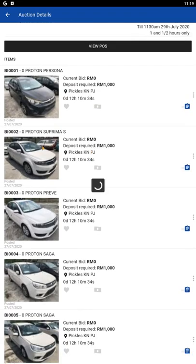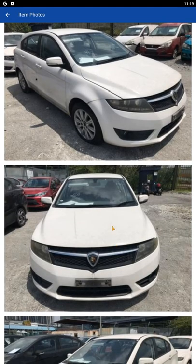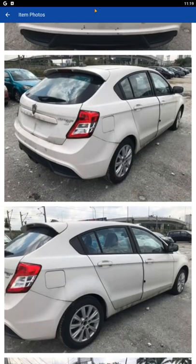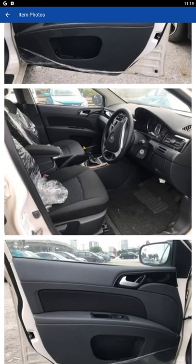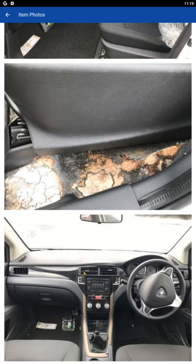And next up we have the Proton Suprima S. And this looks to be like a standard spec Proton Suprima S. But upon closer inspection, it's got one really interesting thing going for this. First and foremost, it says turbo. It says turbo, okay? Just keep that in mind, it says turbo. But if we come inside, you see there is a manual gear shifter. And there is also a Proton Waja head unit.